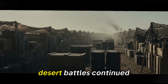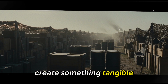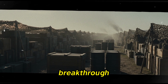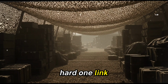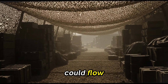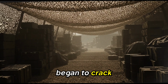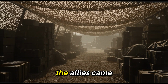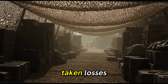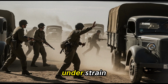As the swirling desert battles continued, Allied pressure and movement began to create something tangible, the possibility of a corridor. Not a sweeping breakthrough, but a narrow, hard-won link, road, track, and open ground, through which men and supplies could flow. When that corridor appeared, the siege's logic began to crack. But here's the twist. The closer the Allies came to Tobruk, the more fragile they became. Their armor had taken losses. Their formations were tired. Their logistics were under strain.